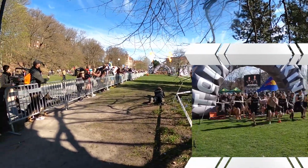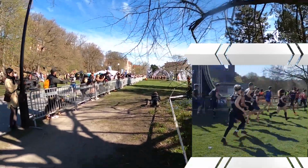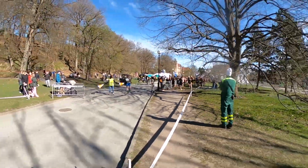And off they go! They're starting by running through a bunch of tires. After the tire, they're slowly gonna increase the steepness of the hill, and the first kilometer will be a really long uphill running.